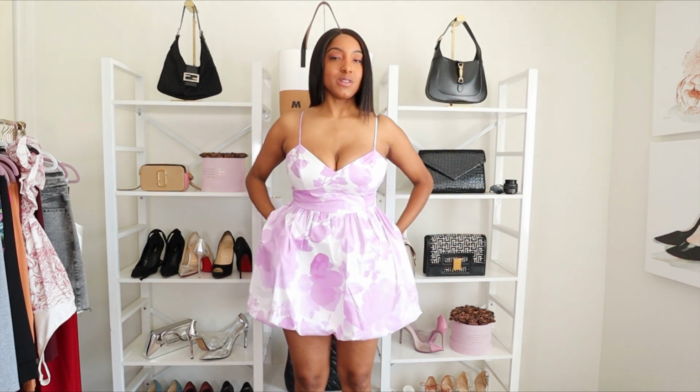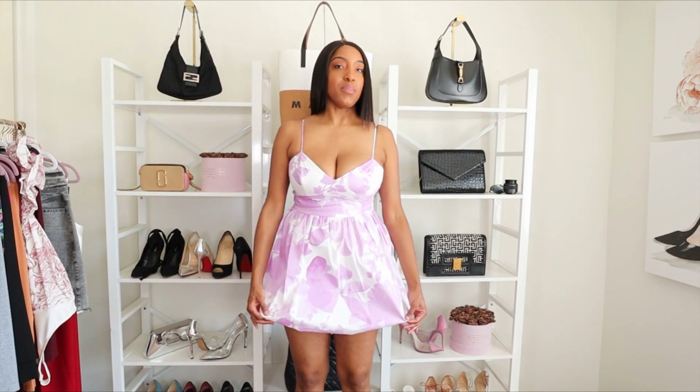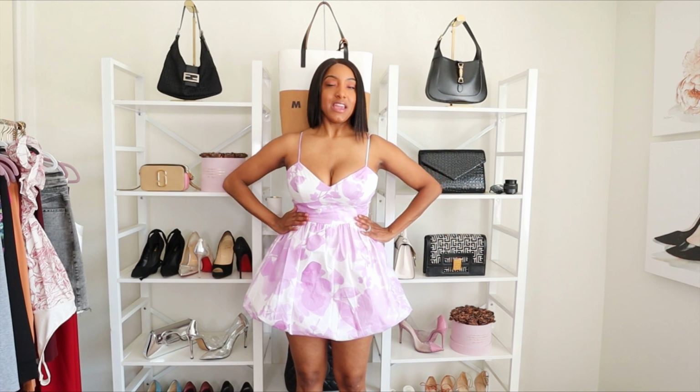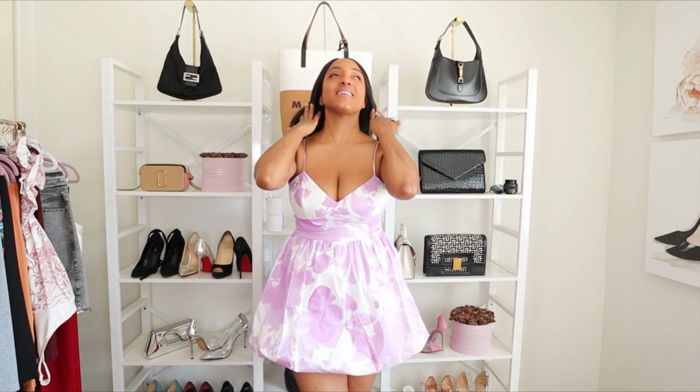But these pockets really make the dress. Again, it's that bubble style at the bottom, so it kind of flares out and it pulls you in. Right here, the straps are adjustable, which is perfect because I cannot stand it when straps are not adjustable.